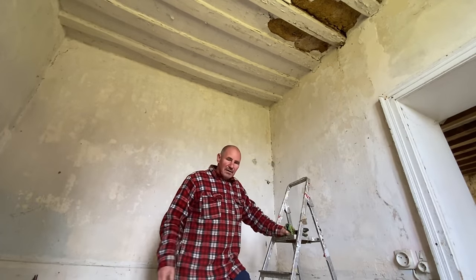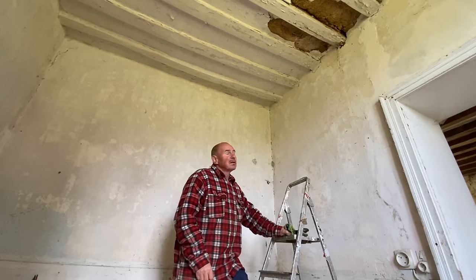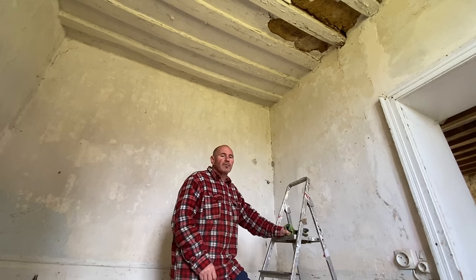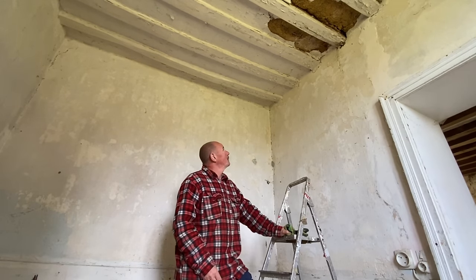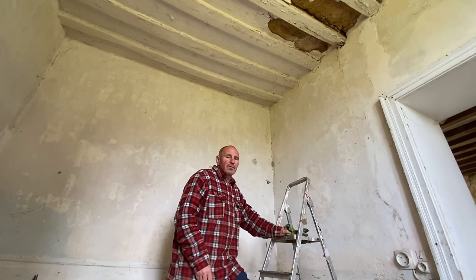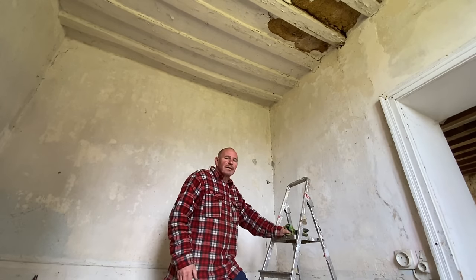So we've moved the stairs out of this lobby area, and what we need to do is actually take a couple of these ceiling beams out so that we've got an opening for the staircase to go up through. And it looks like we only need to actually take two of the beams out, and then we'll do some repairs to replace the ceiling once we've got them fitted.